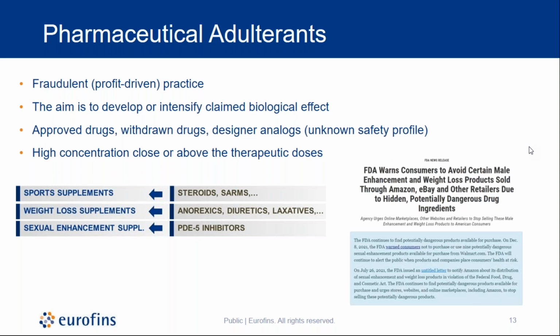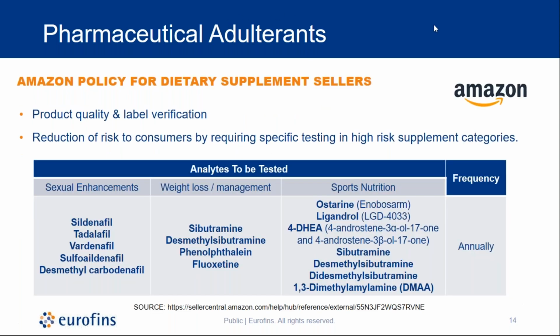And there were a number of warning letters that were sent to small businesses, but also big players, highlighting this issue and requesting some kind of remediation. So with this problem, Amazon, which everybody knows, a huge e-commerce portal, came up with a policy for dietary supplement sellers.